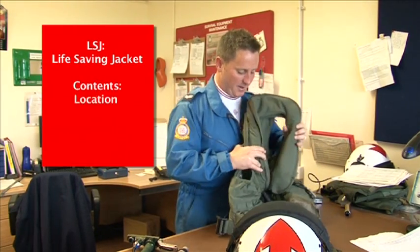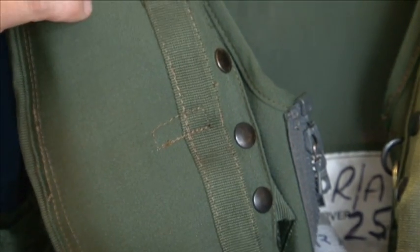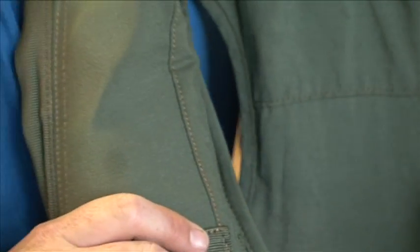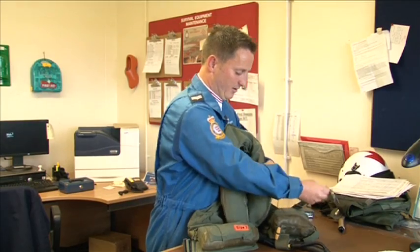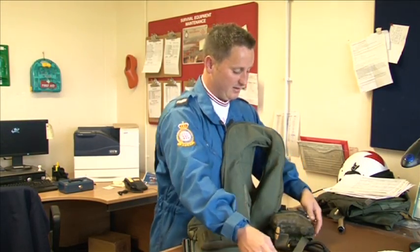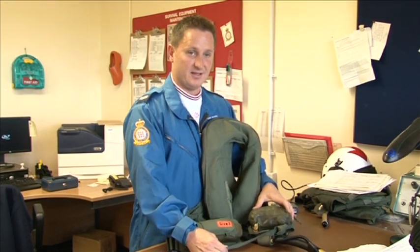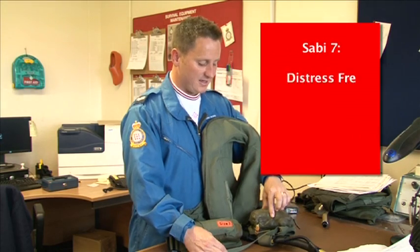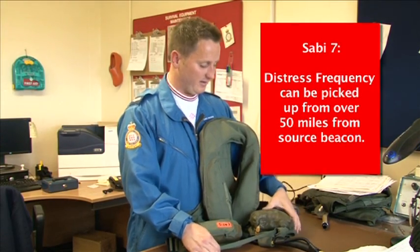We are responsible for the maintenance and rectification of all of the equipment that the pilots use. The LSJ has multiple components to it. It is self-inflating. Should it hit the water and the aircrew be unconscious, what will happen is this will inflate and there will be a bright orange stole here. We do have a location beacon on here, a personal locator beacon, called a Sabi 7. So, should they eject, the lanyard will pull the Sabi 7, that will go off, and it will send out a distress frequency to whoever can hear it, so boats, air traffic control, things like that.